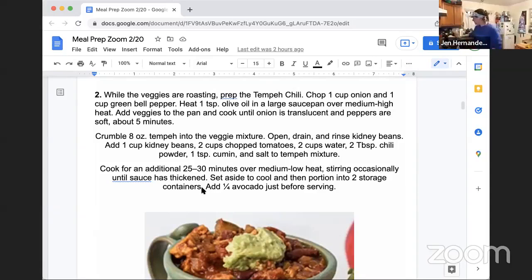Okay, so while the onion and pepper are starting to go, I'm going to start opening and rinsing and draining the kidney beans. You're going to get a cup of kidney beans, 2 cups of chopped tomatoes, 2 cups of water. Okay, so I think the shopping list had a can of tomatoes on it. So I got my tomatoes, I got my kidney beans, I got my tempeh.